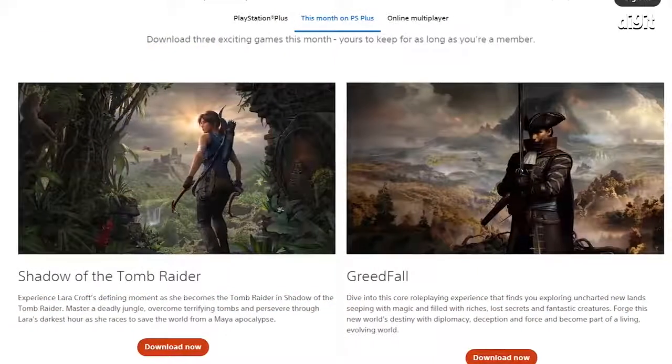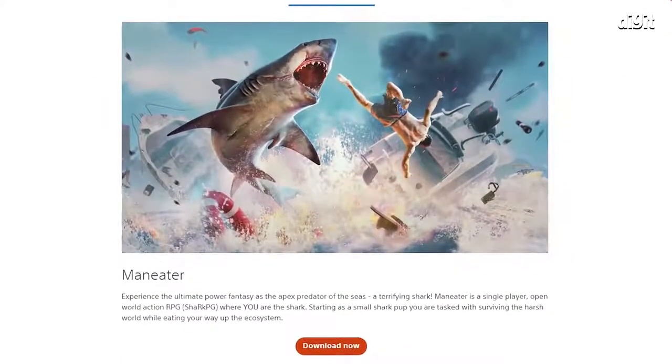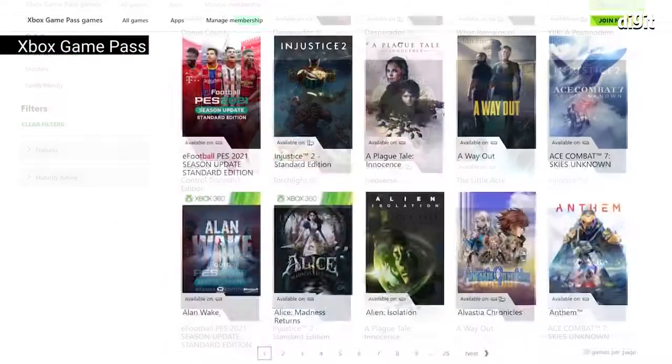And you also get 3 games a month, like you did in the past. You got 2 games for the PS4, now you get 2 PS4 games and 1 PS5 game. So you're sorted with your subscription. Of course, the subscription pales in comparison to what Game Pass has on offer, but something's better than nothing in this case.